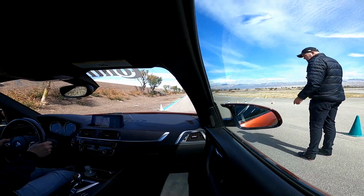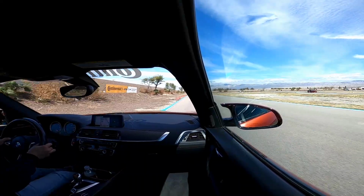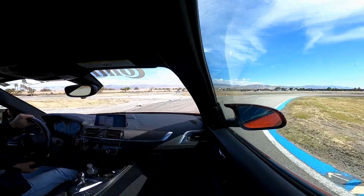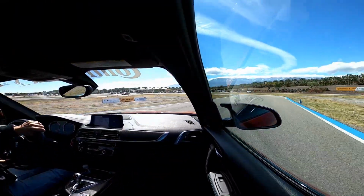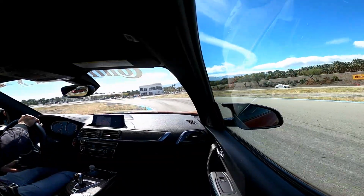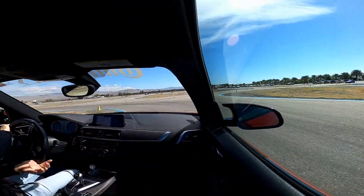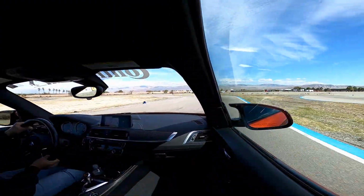Ray, off you go. Okay, off you go. All cars on track.